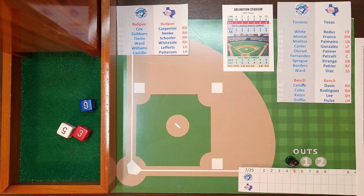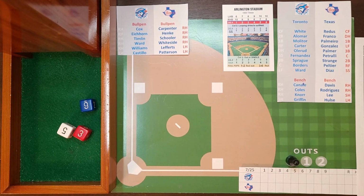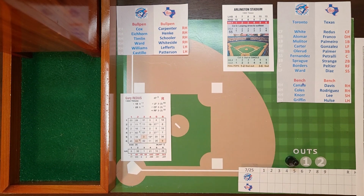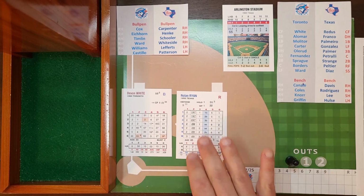Now, Toronto has the exact opposite. They're up the middle at first, at center, short, and second, the best you can have. 5 range in center field for Devon White, which is the best. 1s in second and short, which are the best, for Alomar and Fernandez. So stark difference there defensively. We'll see if it comes into play in the game or how much it comes into play in the game. And again, since the batter card is read first, we will make sure that card is shown first.